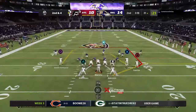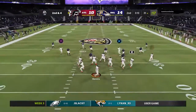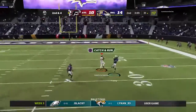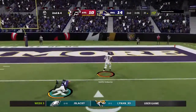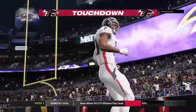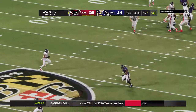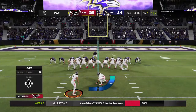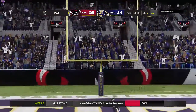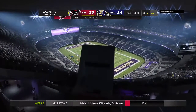They'll come up now 2nd and 4 from the 31. Working out of the gun, Mariota. Going top shelf for Smith-Schuster. It's caught inside the 25. Touchdown, Falcons. Juju Smith-Schuster, 69 yards. And the Falcons on just 2 plays have taken the lead. Crew able to connect on the extra point, and it's now 17-14.